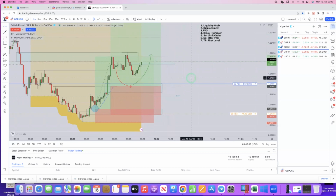There's the push coming through. That's mitigated through the fair value gap. So now the probability is this will now probably come to attack that area there. Again, we swept the previous flag down into this area. We'll just see what happens. We'll keep an eye on this for another 20 seconds before I pause the video.